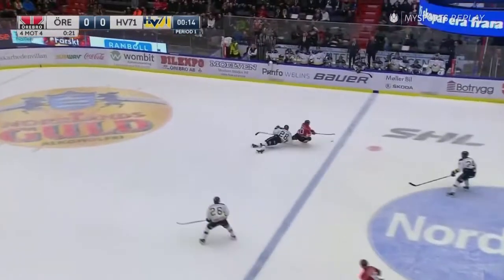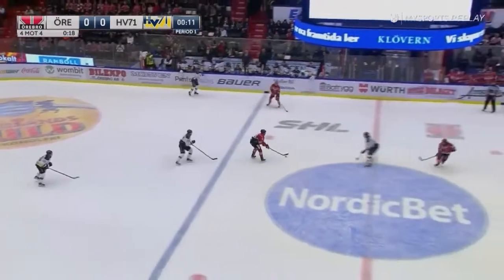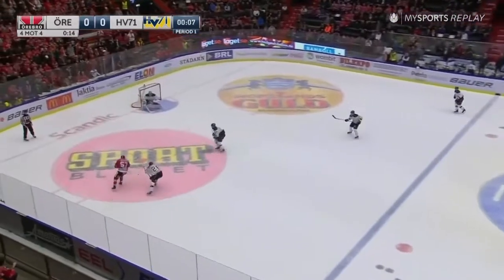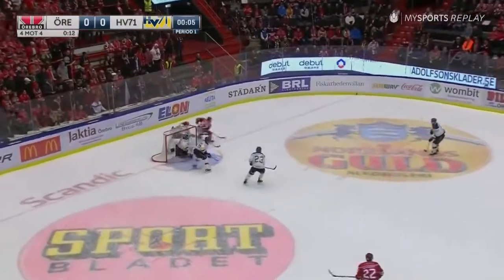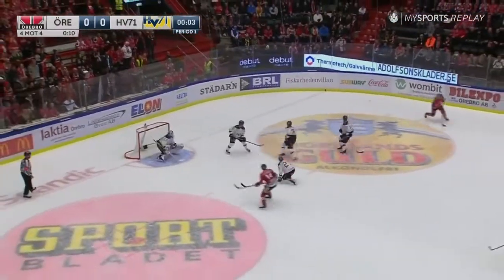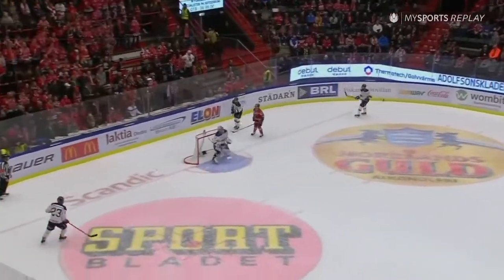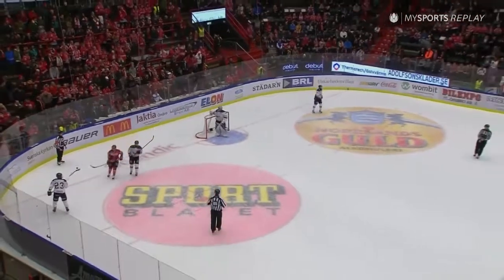Nice little accepting of the pass there. However, he gets taken down. And Örebro, with 10 seconds remaining, will move this one back into the offensive zone. Nice moves out front. Can't cut to the front of the net. Still with possession of the puck. Back to the slot. Lets the shot go. And Robin Figuren with a nice block in the final seconds of the first.